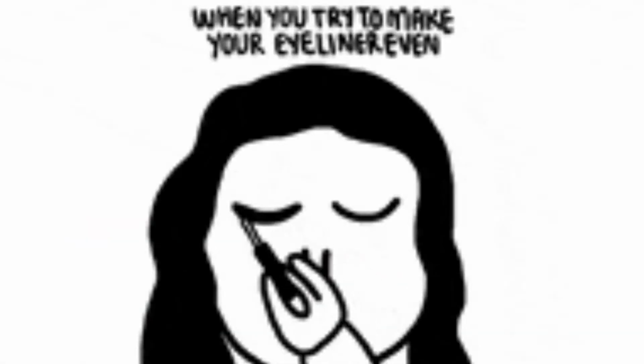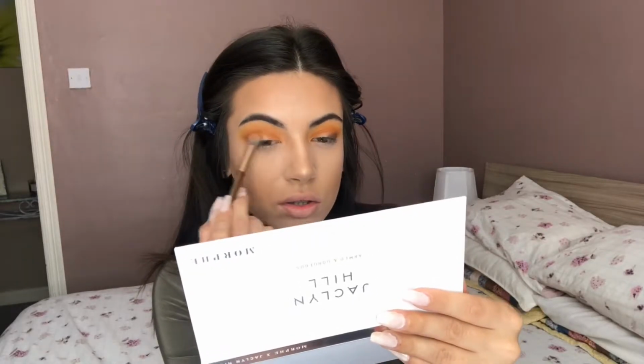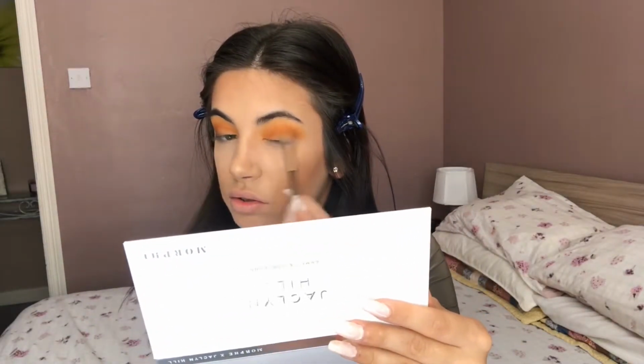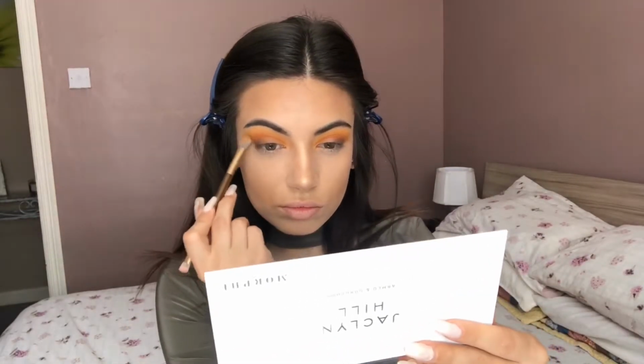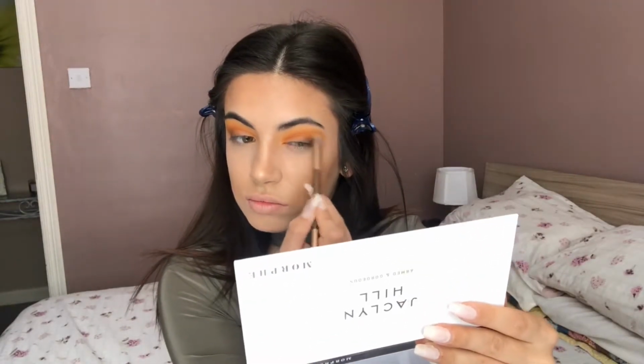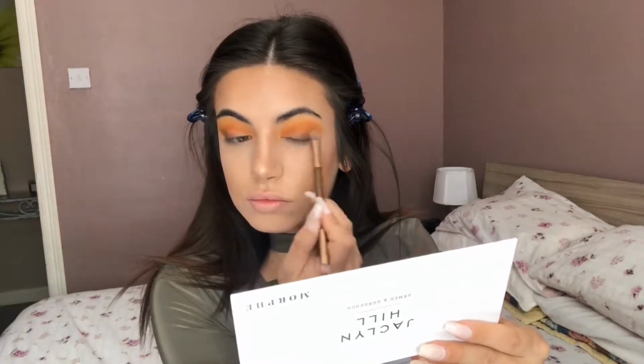I wanted to use this shade to make a foxy eye, not quite, but something very bold and similar. I wanted a very thick eyeliner towards the end of my eye, just to give it a very dark and exaggerated effect, and I feel like this color did absolutely great for that. This is such a foxy eye shade, and I absolutely loved it.